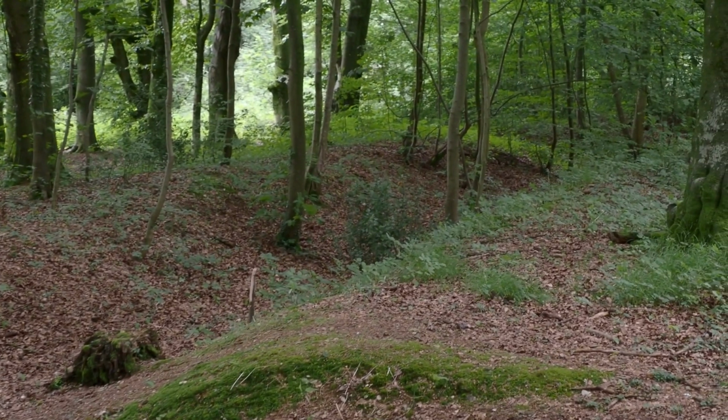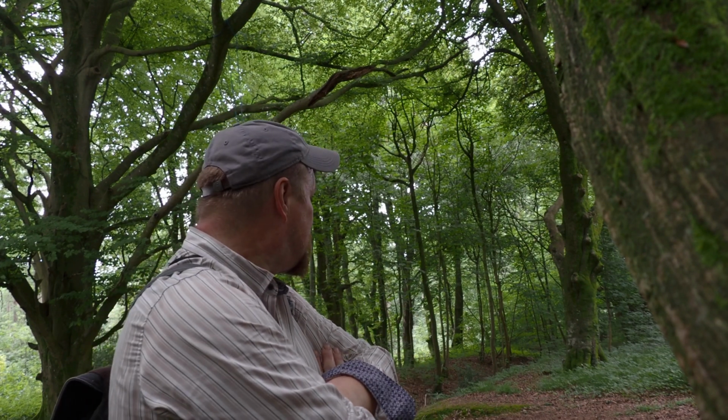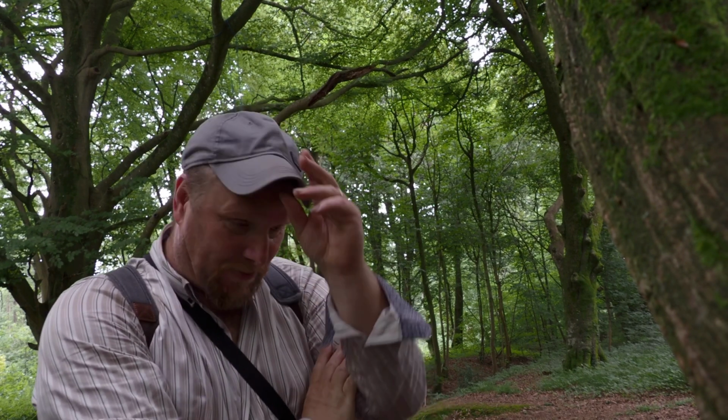This isn't just any old ditch. Grim's Ditch goes for miles across this ridge. Miles and miles. It's clearly a clan, tribe or royal boundary of some sort. I don't think anybody has dated it yet. It's probably prehistoric.